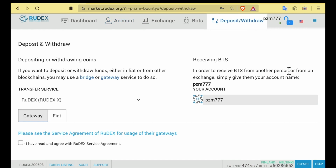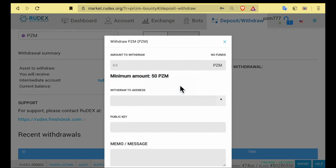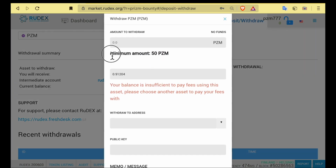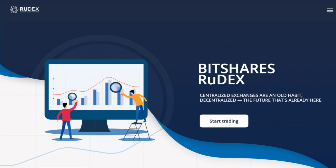In the upper right corner of the menu Deposit Withdraw, also click the box Agree to the terms and conditions. Choosing a PRIZM coin, click the Withdraw button, Withdraw Now, and enter your required data, confirming the operation. For all cases when input and output is stuck, you must write a standard ticket to the technical support.